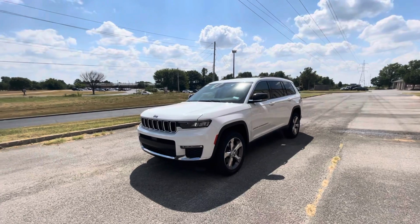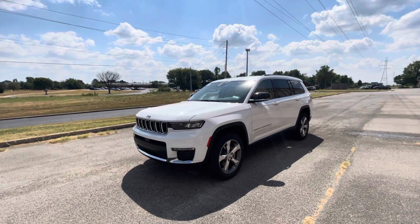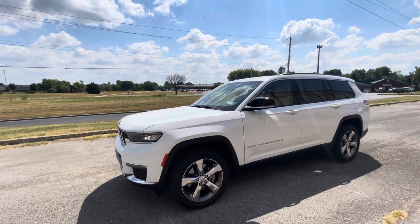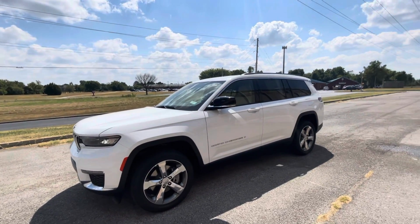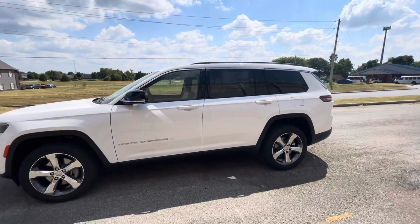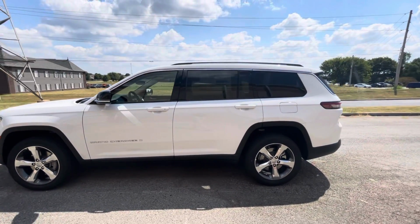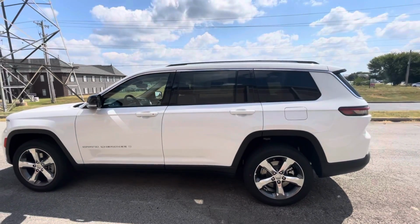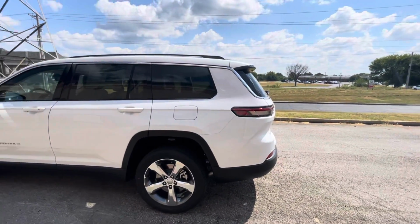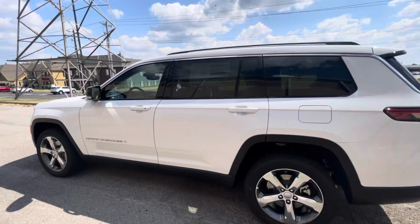I noticed you were shopping online and taking a look at the Grand Cherokee L. I wanted to shoot a short walk around video so you can see some of the features that we have and take a look at the actual vehicle itself. This is the Limited trim level, and we have a couple of these in a couple different colors as well as different interior color options. I will take you onto the interior so you can get a better look at that.